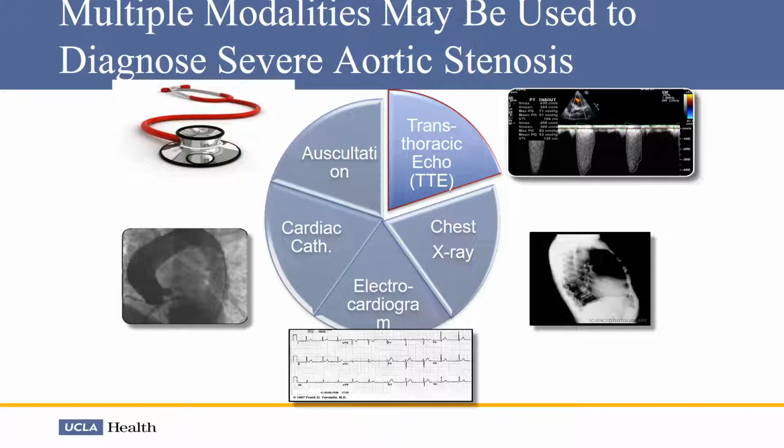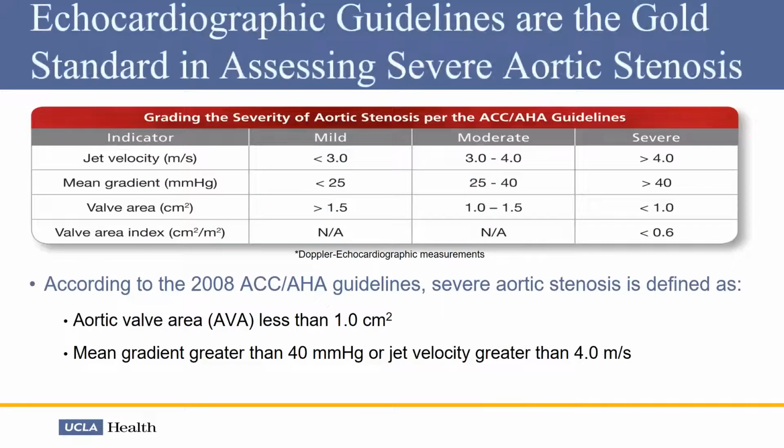It starts with a murmur and then leads to an echo. Most of the time, that's enough information to make a diagnosis. Occasionally we have to go to angiography and cross the valve for invasive measurements, but more often than not, echocardiography is more than enough. So what are the criteria by echocardiogram? A jet velocity of more than 4 meters per second, a mean gradient of 40 millimeters of mercury, or a valve area of less than 1 square centimeter would be diagnostic of severe.